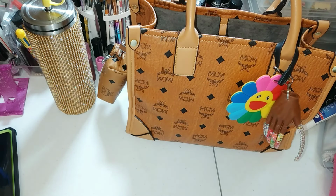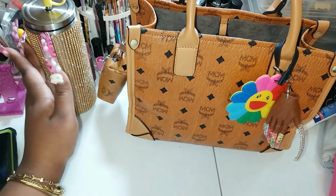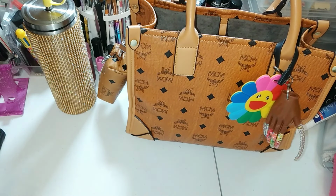So without further ado, y'all, I got my little cup. Y'all know I love stuff that sparkles and shines. So I'm gonna be doing a what's in my bag. I'm actually gonna be changing my bag.